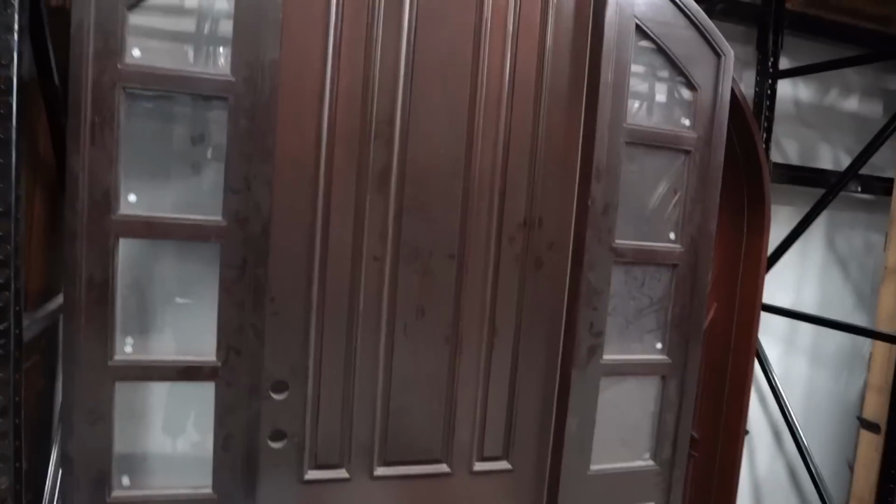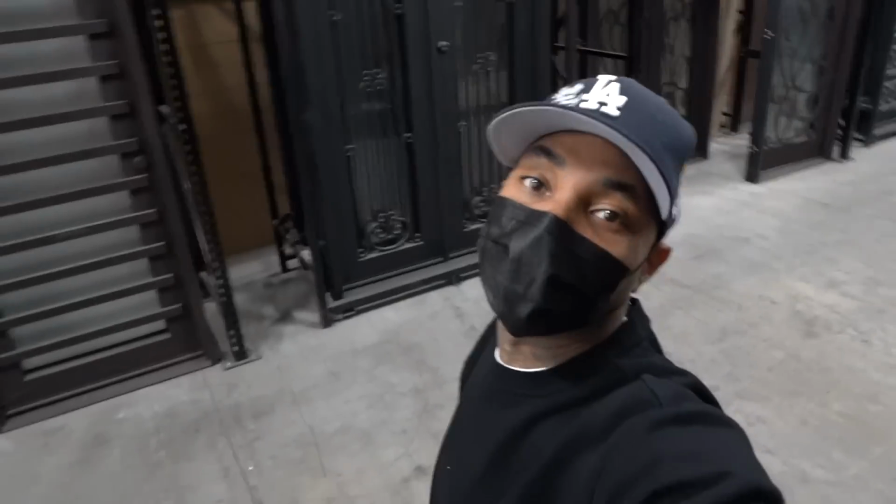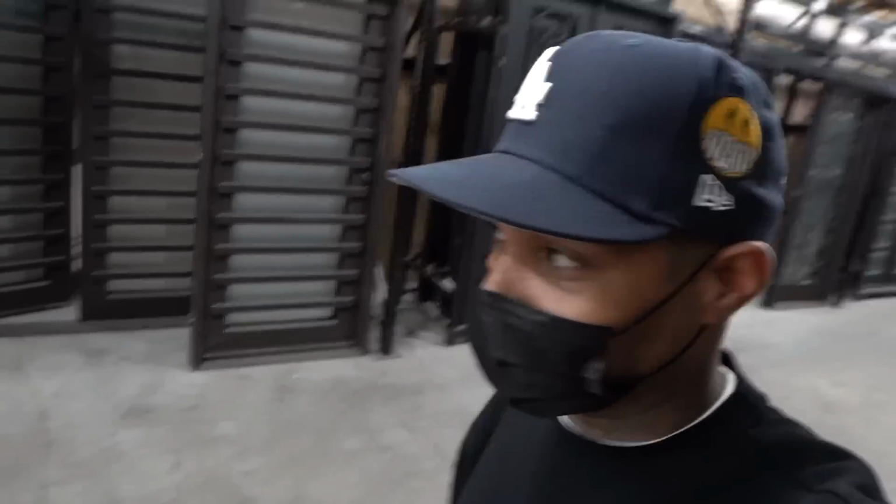Hey, look, man, if I come to your house and your door looks like that, that's out. I ain't coming in. You doing some type of witchcraft. I ain't doing it. No, we ain't going around the town coming through your house. This ain't Disneyland. That's out.